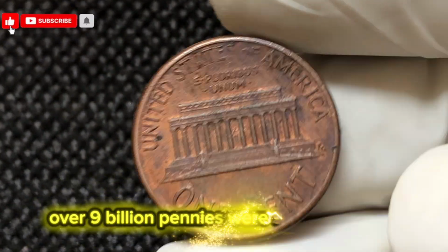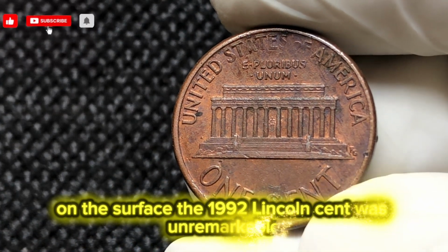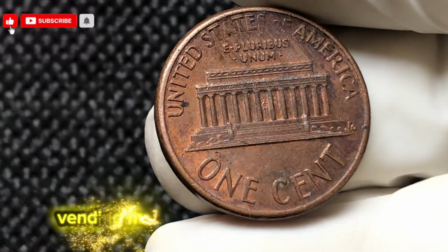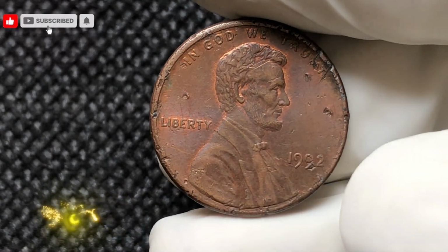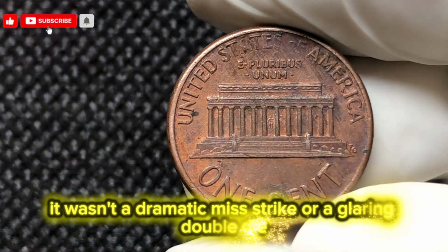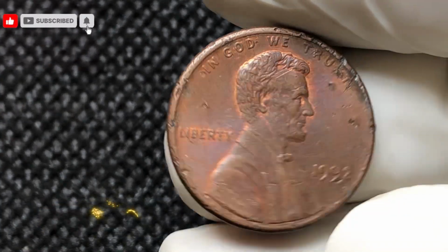Over 9 billion pennies were struck that year, split between the Philadelphia and Denver mints. On the surface, the 1992 Lincoln cent was unremarkable, a common coin destined for pockets, vending machines, and forgotten drawers. But buried within this sea of copper-plated zinc was a subtle anomaly, one that would go unnoticed for years. It wasn't a dramatic misstrike or a glaring double die. It was something far more elusive, a minute spacing issue in the word America on the reverse.